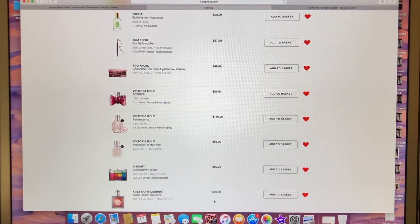I can't put that dang thing down. I realize now why it has such rave reviews, because it's such a great smell. It's like a sweeter vanilla, but with a coffee bean undertone to it. Smells so good. This one, it's only 39 bucks for the 1 ounce container of it, which is way cheaper than the Flower Bomb one, which is 53. So if I was gonna get one, I'd probably get the Black Opium one, even though I do have that perfume currently. So anyway, that was everything that I have on my loves list.